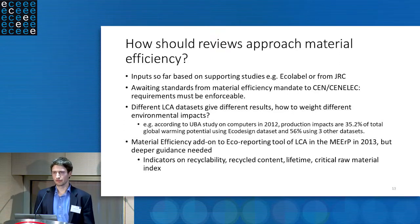Different LCA data sets give different results. Some stakeholders would argue that eco-design methodology is very much biased towards energy use and not towards the production phase. There's an example here of a UBA study, from the German Environment Agency, which did a study in 2012. Using the eco-design data set, they found that the global warming potential of the production accounted for 35% of the total impacts. And using three other data sets for the LCA, they found that 56% of the impacts would come from the production phase. So again, it's a contentious point, and it's something where having an overall methodology on resource efficiency or material efficiency would be quite useful.